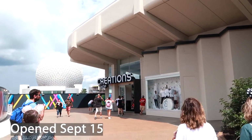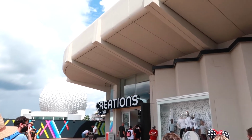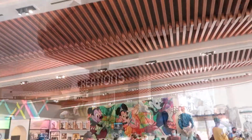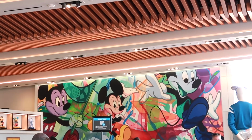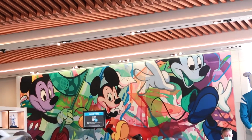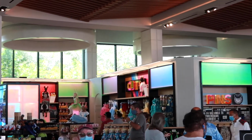Here's the new creation shop. Just opened Wednesday, I believe. Wednesday or Thursday. Over here they have the brand new Mickey wall and it is beautiful. I love that mural. There's so much inside here. Over here they have a section of just princesses and Minnie Mouse, a kids section. Over here is a toy section. So many things.